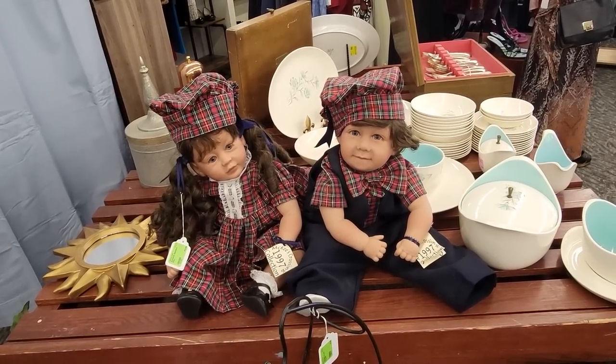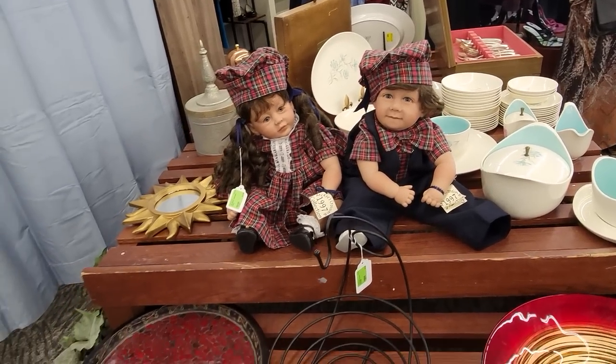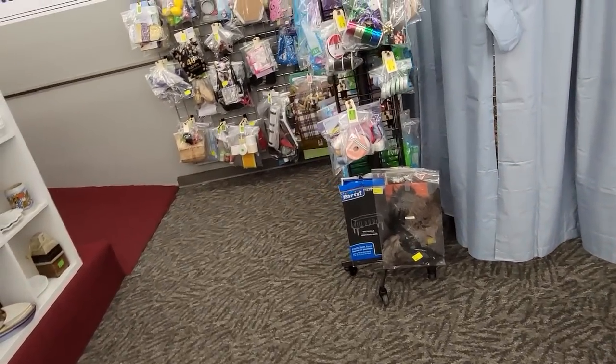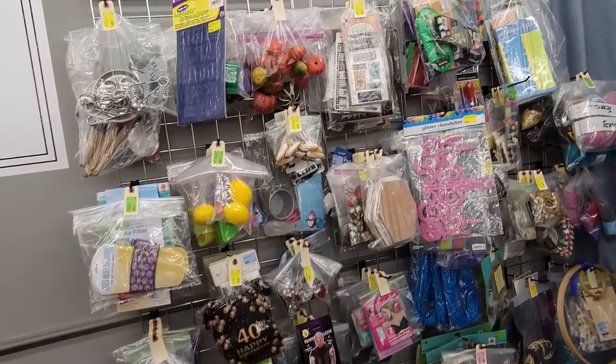And when it goes down 60%, that's now a great reseller price for somebody to come in and take these and put them online. And that is kind of the system we have going. And I think it's working pretty darn good. There are deals for resellers, and there are things for the local collector also to purchase.